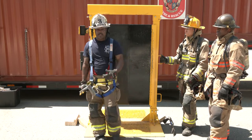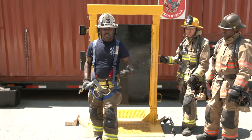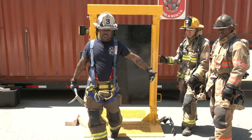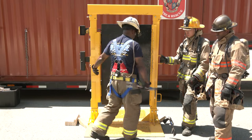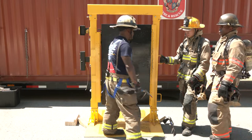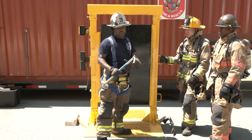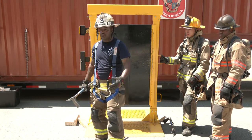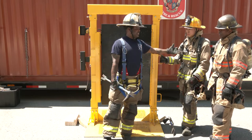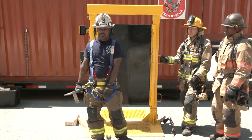So if you think about it, and this is one of our challenges that we're going to talk about later, one of our challenges is the amount of space that we have to do this. If I have a tight hallway in a residential apartment building, I don't necessarily have the space to swing a tool all the way around like that, especially when we have other crews in there. We have a truck crew, an engine crew, a whole set of adults with SCBAs and PPE on. We don't really have a lot of space to be pushing people away to make that tactic work.